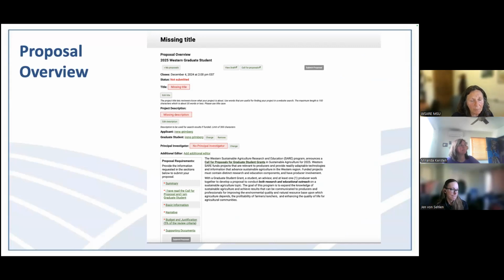You will land in a page like this. As you see, everything is missing here. In order to write the title, edit title. The title has a maximum number of characters, I believe 160. Then a project description, edit the description. This description is what a search engine uses if your proposal is funded and is in our grant system. The keywords that you wrote when you searched in projects will be the words that you include in the project description. It has a maximum of 300 characters.